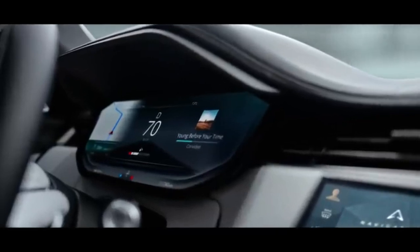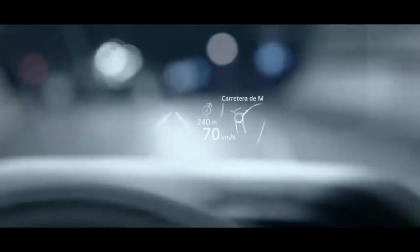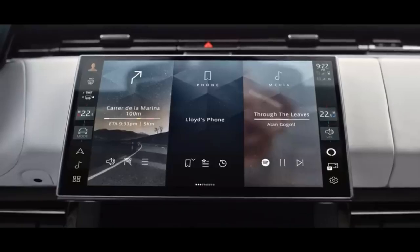Over-the-air updates are supported, which is a step forward, but Land Rover's track record of timely software enhancements remains spotty. For a vehicle targeting tech-savvy luxury buyers, the digital experience feels more like a beta test than a polished product.